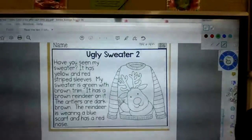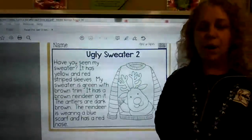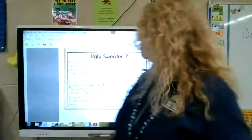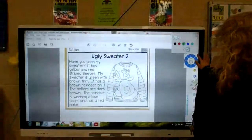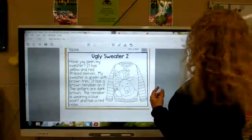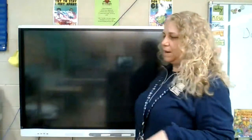Okay, so you can rewind and pause me as you color it, or you can have somebody else help you read the directions. Maybe you can read the directions by yourself. Okay, so that's just a fun thing to color. All right, and so the other pages, I did not put them on my board.